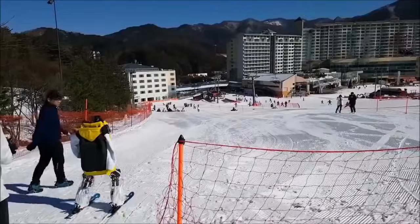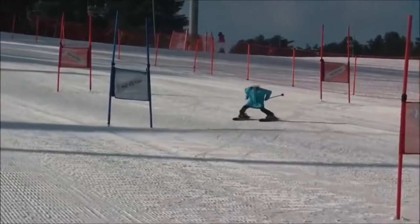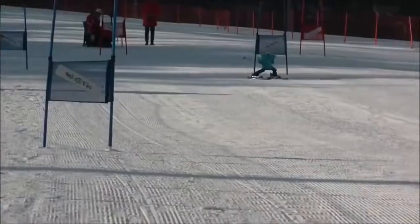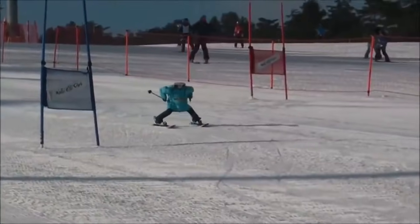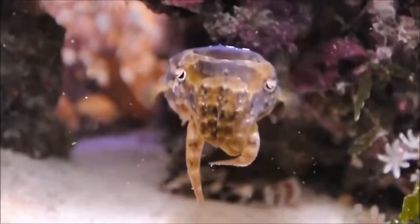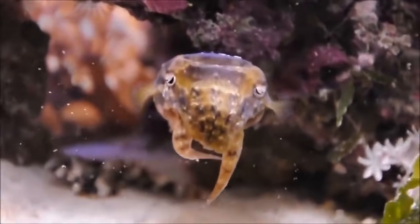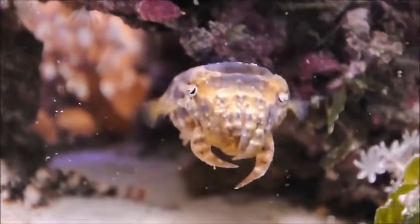Dang. That's crazy. Here's what a skiing robot looks like. Why does this baby cuttlefish look like it's begging for food? Imagine seeing this right outside your house.